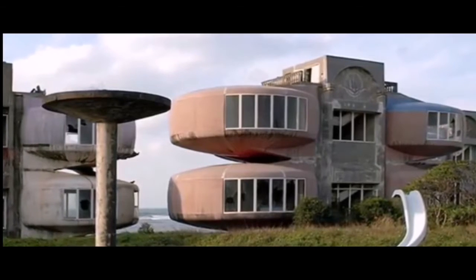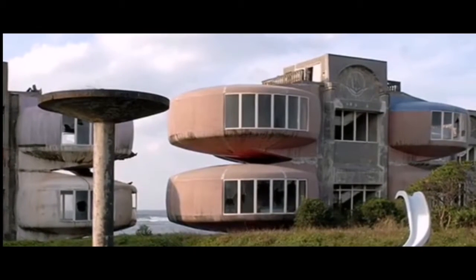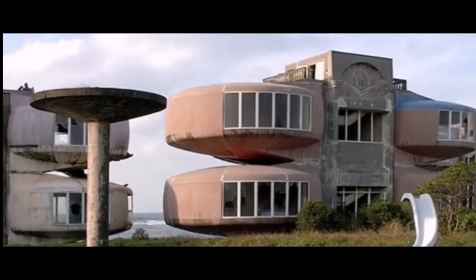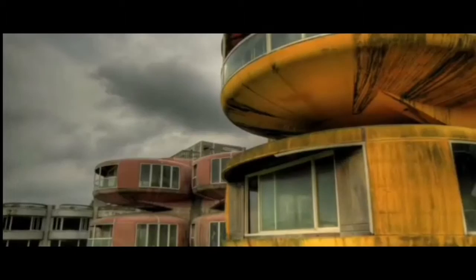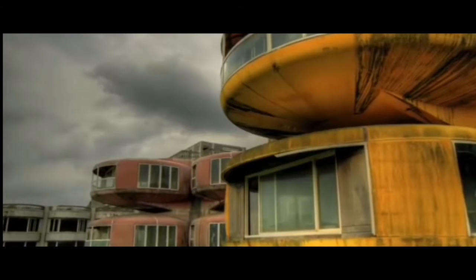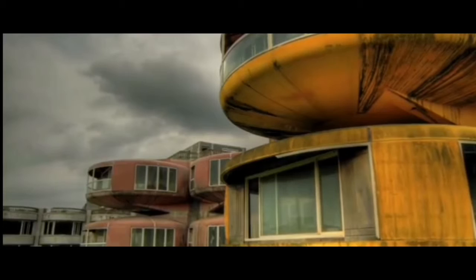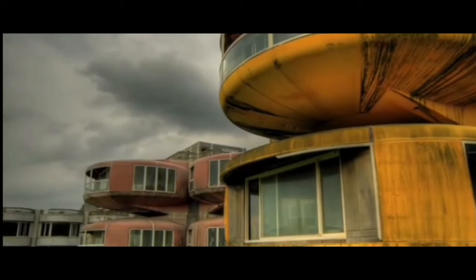This increased its popularity as an unofficial tourist destination, which also led to more accidents and deaths over time. Eventually, the Sanzi UFO Houses were bulldozed in 2008, leaving behind piles of rubble and broken architecture.